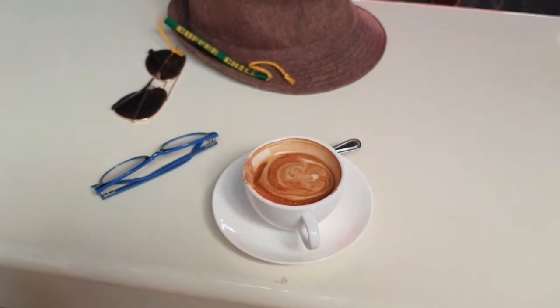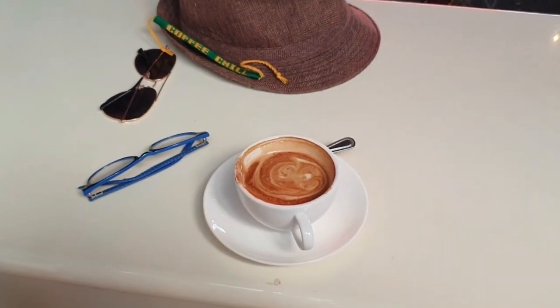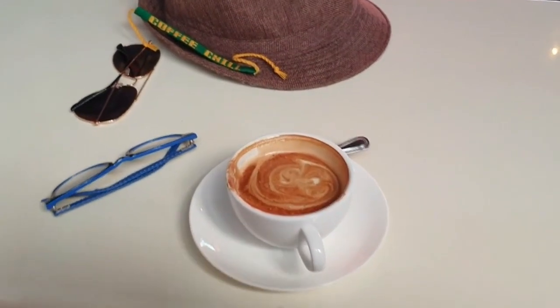And the coffee is very much trending positive. It's a beautiful cafe latte here. Lovely.